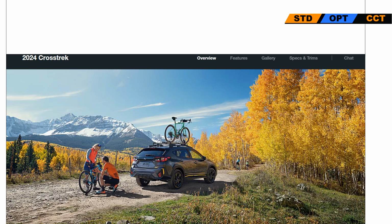And obviously the size and the fuel economy is just kind of the perfect blend, right? You can still do some light off-roading, still get good gas mileage, and still have room for everything you need. So yeah, that's the new 2024 Crosstrek.